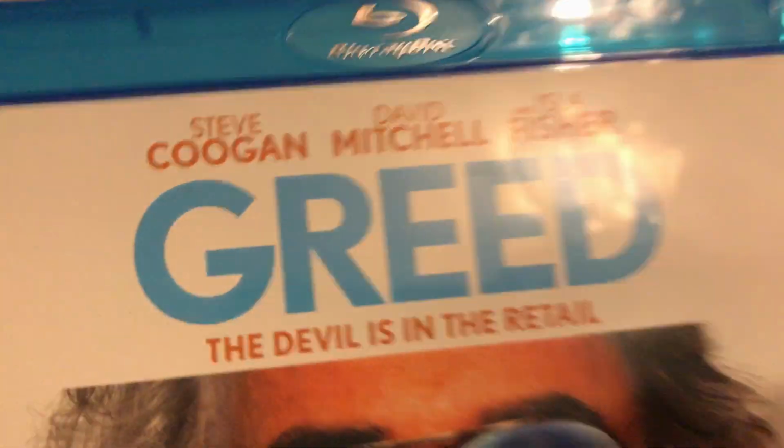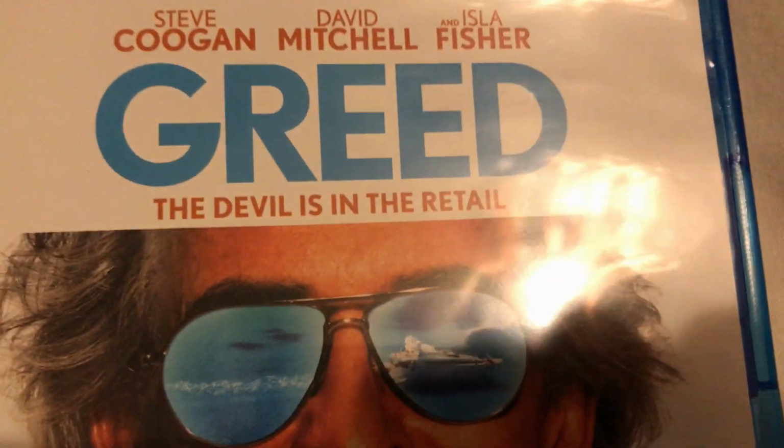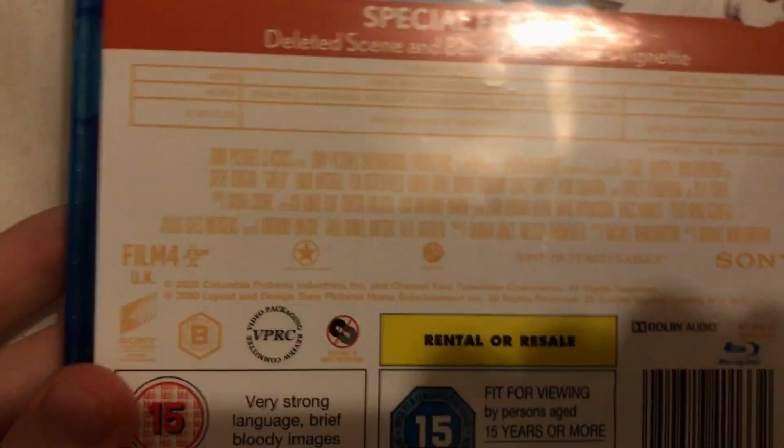Now onto the films that I've got for Christmas. The first one is Greed with Steve Coogan, David Mitchell, and Isla Fisher. The Devil is in the Retail from Sony Pictures Home Entertainment, released back in June of this year, I think. This is a co-production between Sony Pictures Classics, Revolution Films, and Film 4.